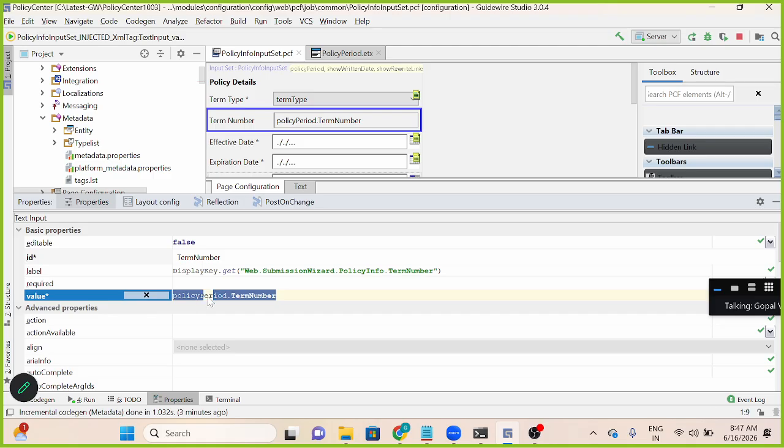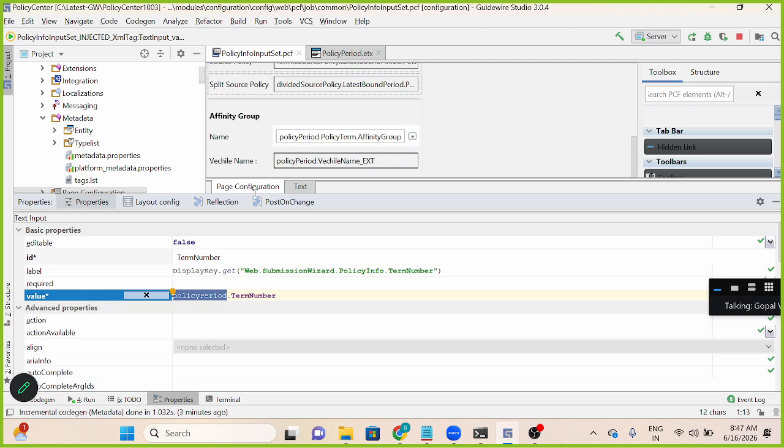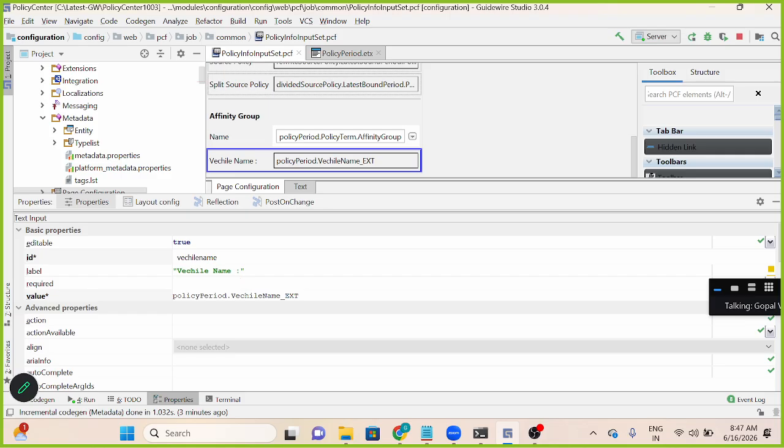So the term number database table column is there inside the policy period. Yes or no? So in our case also, you have added the vehicle name, right? So vehicle name is also there in the policy period. Policy period dot vehicle name underscore ext. Okay, just save it. No errors. You are not getting any errors. I saved it actually. Till now it's clear or not? Yes, Gopal. Yes, Goku.